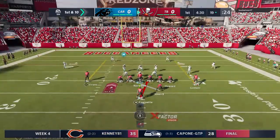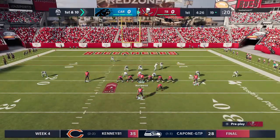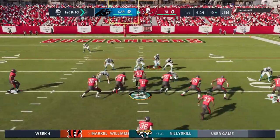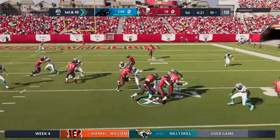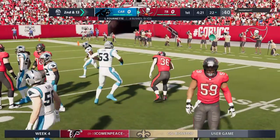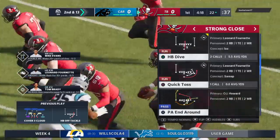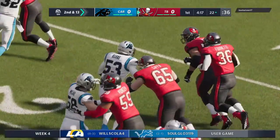So here's a 1st and 10 now, down inside the 20. Now Leonard Fournette. And this one goes nowhere. Losing yardage back at the 22. Call it a full 3 yards in the wrong direction there. Brings up 2nd down.